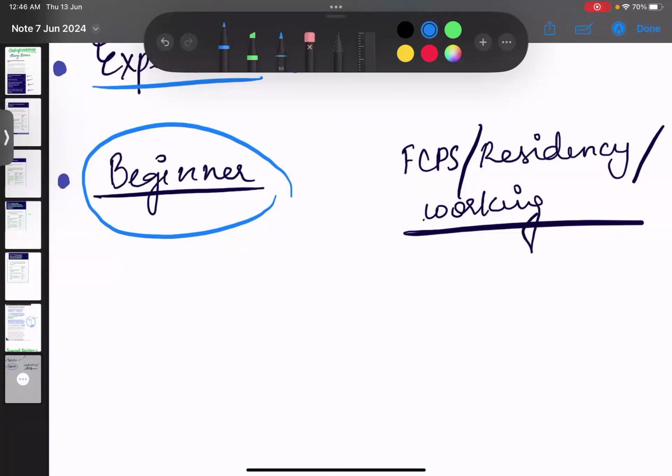If out of impulse, out of the peer pressure or so, you plan to go for the exam, in the long run you're going to regret it, because yeah, you may go for the first exam, but what about the second, what about the third exam? Do you have the resources for it? Okay, this is important. So maybe consider taking up some training, and then after that also saving the money up, and then go for the exam.